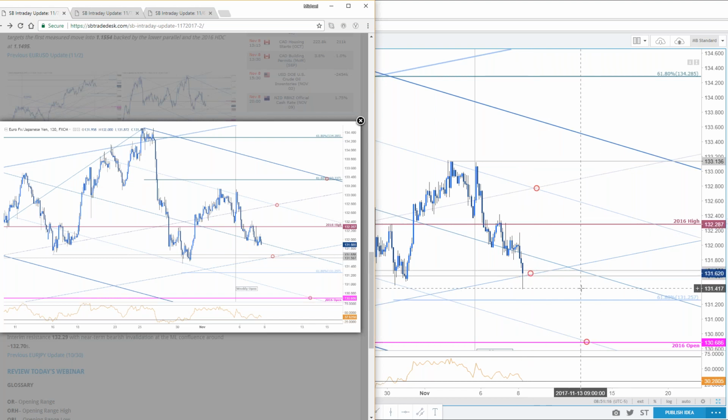So bottom line, I don't want anyone to get too excited from here. If you're not already short, we need a better entry. We're way too far off the highs from here to try to jump in. And 131.58/65 is a pretty significant support barrier I would respect.